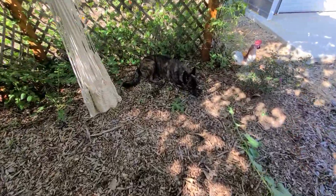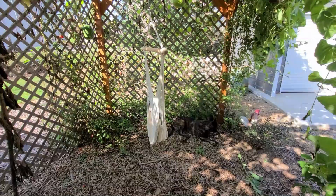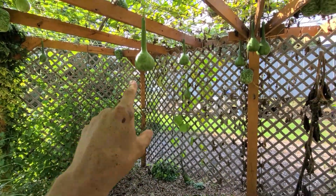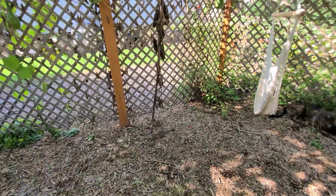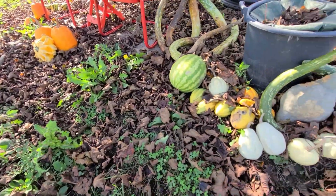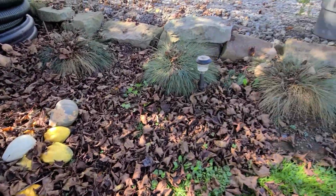See, puppy's already enjoying it. Hard to see you down there, pup. You blend in. Yeah, I'm thinking hammock there. Got another hammock for this corner, and maybe a nice big hammock in the middle. We'll see. I have some watermelon and some gourds and some blue Hubbard squash just laying around.